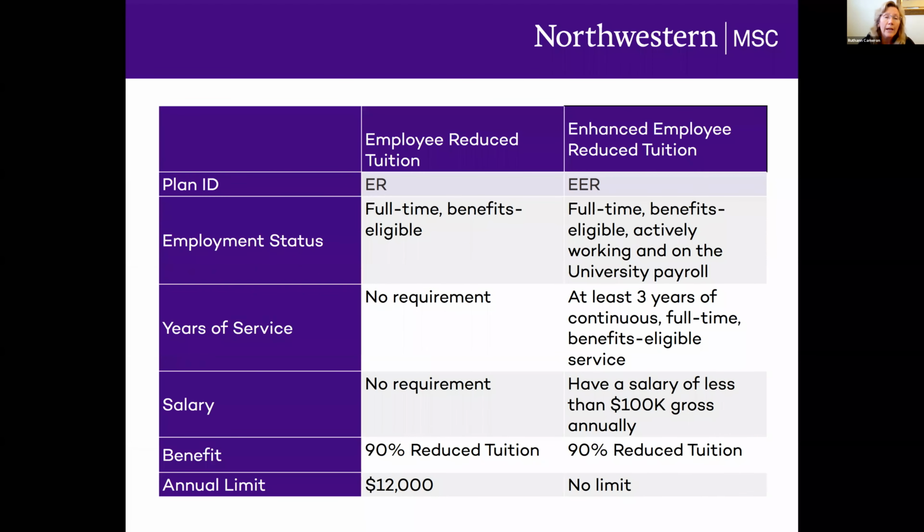So if you're newly hired in January and you're applying to take a class in spring, you could take the class and get a 90% discount. There is a cap though of $12,000 that would apply. So if you're brand new, you would have a cap on the benefit of $12,000. But if you qualify with the 3 years of service and less than $100,000 in salary, the cap of $12,000 is removed.